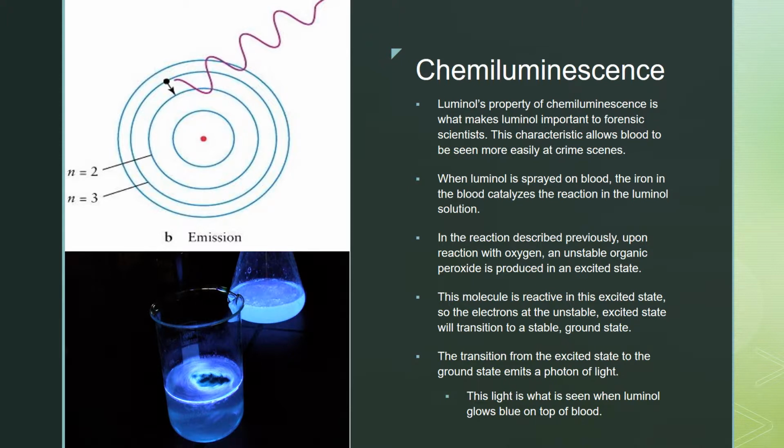Luminol's property of chemiluminescence is what makes it important in forensic science due to its ability to allow blood at crime scenes to be observed. When luminol is sprayed on blood, the iron in the blood catalyzes the reaction in the luminol solution. In the reaction described earlier, upon reaction with oxygen, an unstable organic peroxide is produced in an excited state. Due to this excited state, the molecule is extremely unstable. The electrons in this unstable excited state will transition to a stable ground state. This transition from the excited state to the ground state emits a photon of light as shown by the diagram on the left. This light is what is observed when luminol glows blue on top of blood.